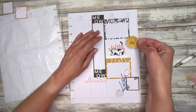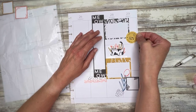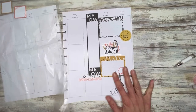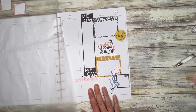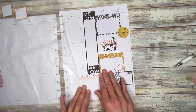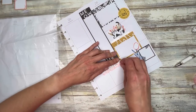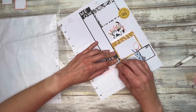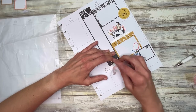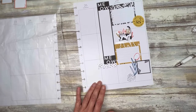Okay. And I think I might want to add this in kind of like here. Okay, I like that. Usually I don't start on the right side of the page. Usually I start on the left. But I'm liking how this is coming out. I'm not sure about this pink. I don't know if I like this pink washi. I think that might be what's throwing me off a little bit. Nope. Okay, that's better. That pink washi was throwing me off. I did not like that.